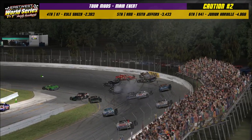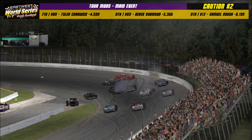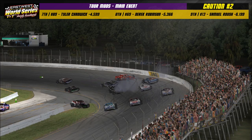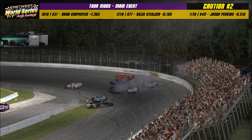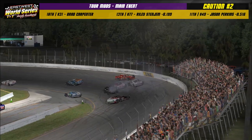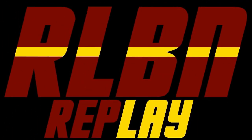I'm not seeing many drivers that made it through clean. They went straight through the wreck. There are about 5 drivers sitting there, 6 actually, that made it through the wreck pretty clean. 21, I believe, is one of them. So we're definitely going to be getting an onboard look here from the 44.